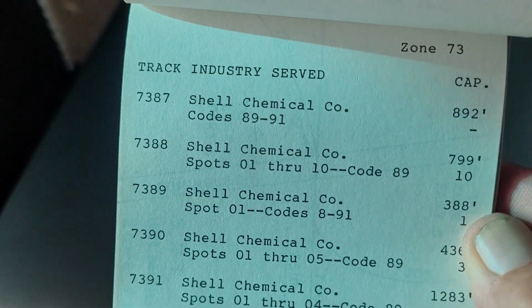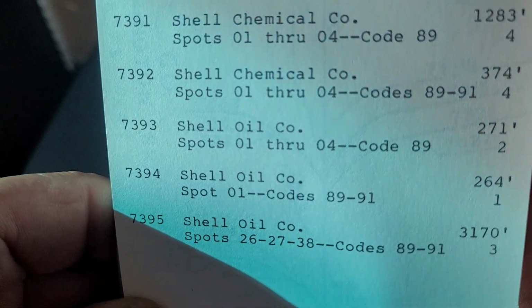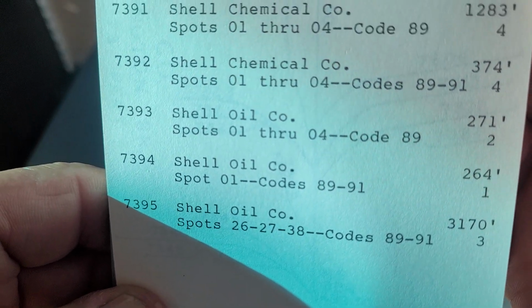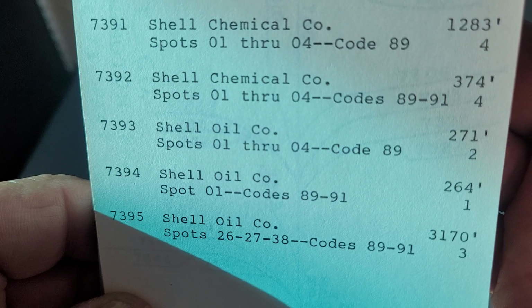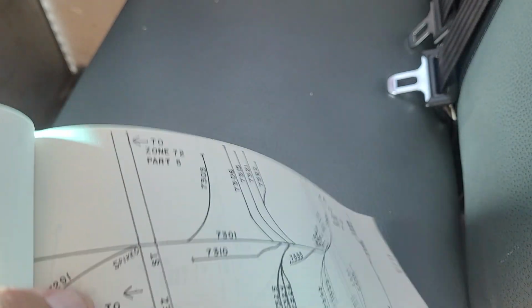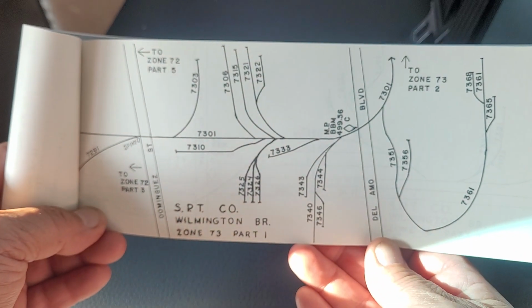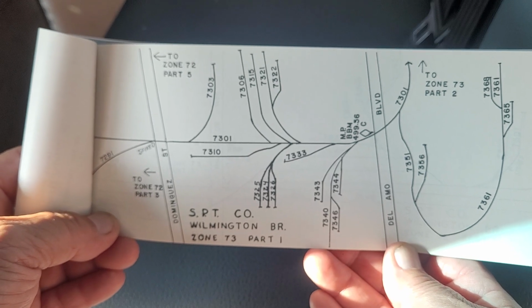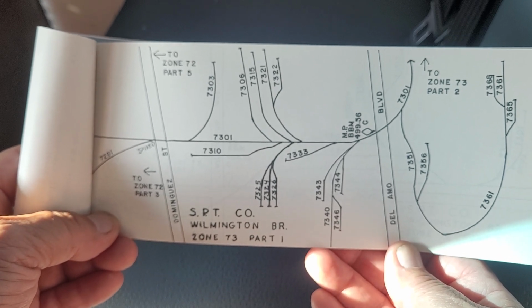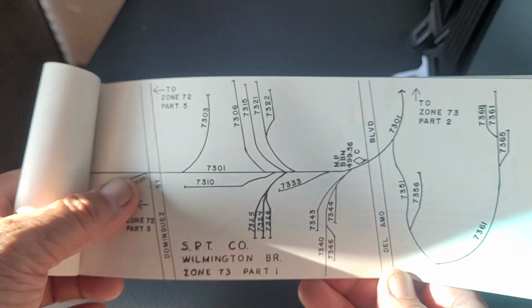Still Zone 73. Shell Oil. Shell Chemical. 3,170 feet. Holds three train cars. That's a long entrance track. Okay. Talk about curvy track. Half circle. This is spiked here.